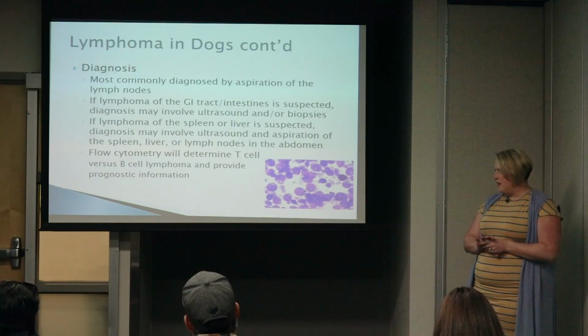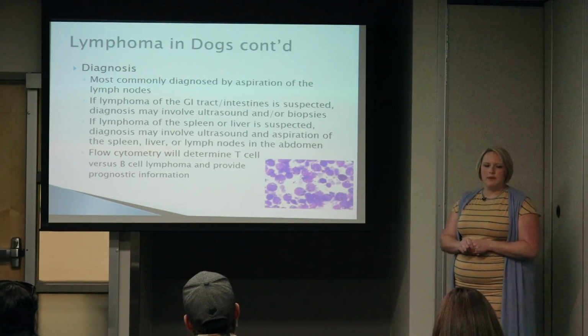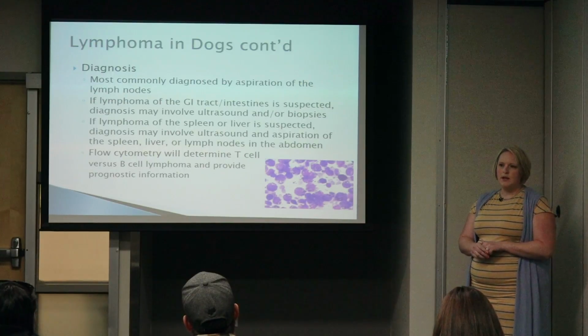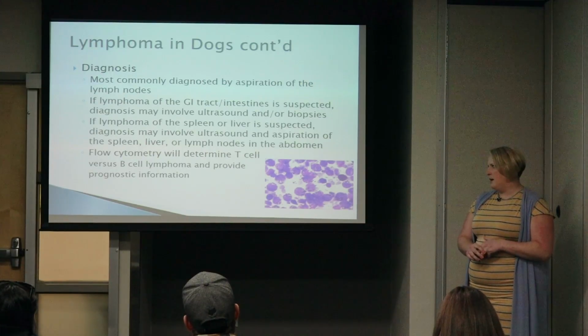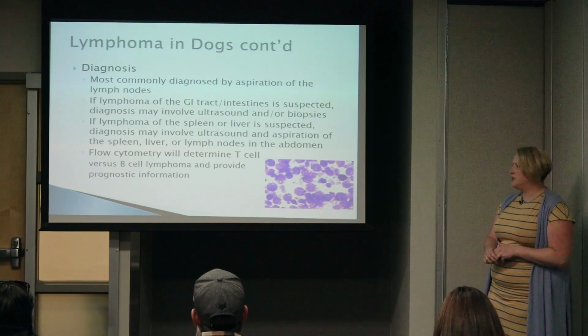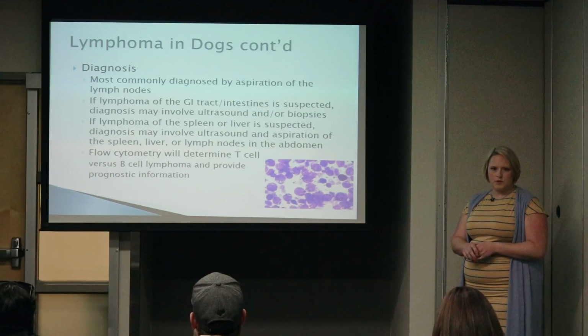There is another thing called flow cytometry that's becoming more popular to do. It determines T cell versus B cell lymphoma. The reason that's important is it can provide prognostic information. Typically B cell is easier and responds better to treatment. T cell is a little more difficult to control.